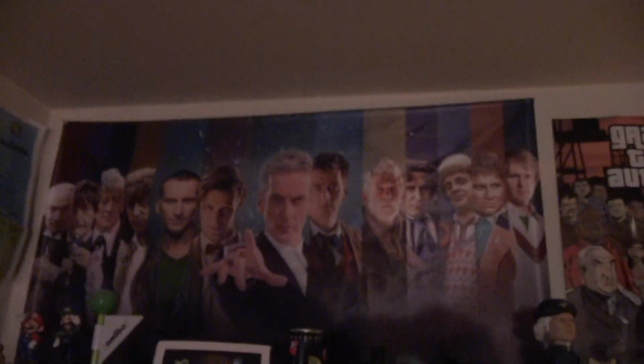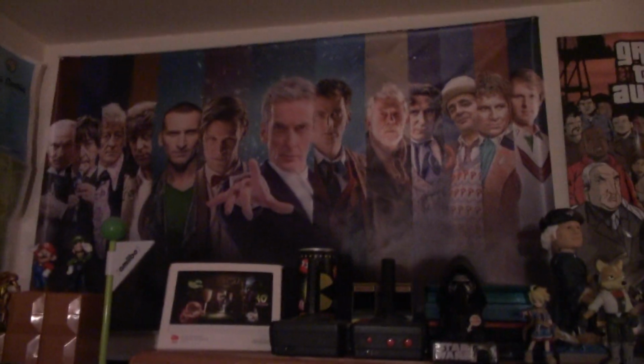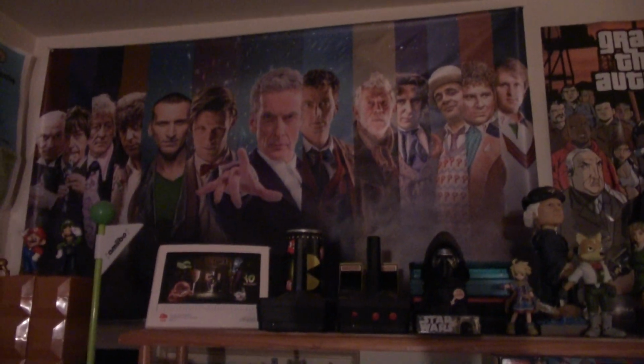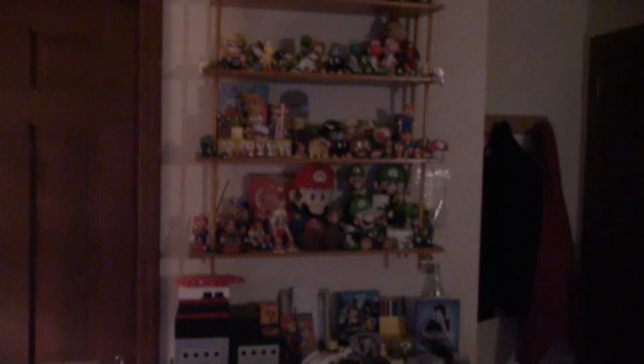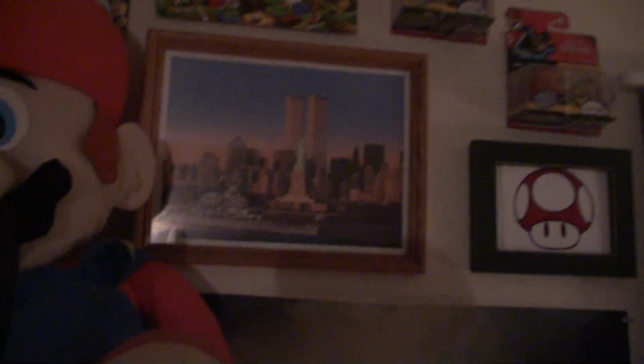Here's a big Doctor Who poster up here, which is going to be pretty outdated now that Jodie Whittaker is going to become the Doctor pretty soon. There's a Grand Theft Auto 3 poster behind this big, weird-looking Mario plushie, and a lint roller, because I have a lot of cat hair on my clothes. There's a Super Mario 3D Land poster up there, some Mario Kart 8 toys of Mario and Luigi, which I kept in the box because I have enough Mario and Luigis already. And there's a picture of New York City with the Twin Towers, because it just looked really nice.